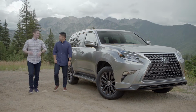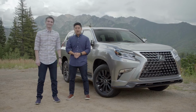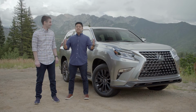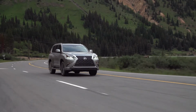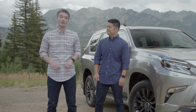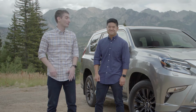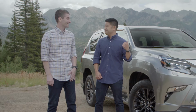Craig, isn't this place amazing? This place is absolutely beautiful, Chad. We're out here in Durango, Colorado with the new GX460. It's absolutely stunning. We got these mountains, all these hills and trails, and some beautiful roads. This is the perfect area to check out a luxury sport utility vehicle that's been expertly crafted to take you even further than ever before. Chad, what do you say we jump in the GX and check out some of the roads? Let's do it.